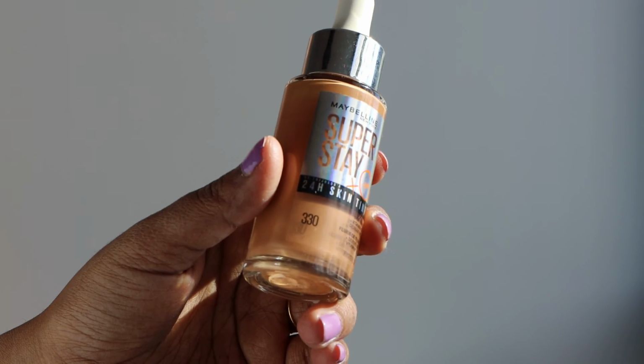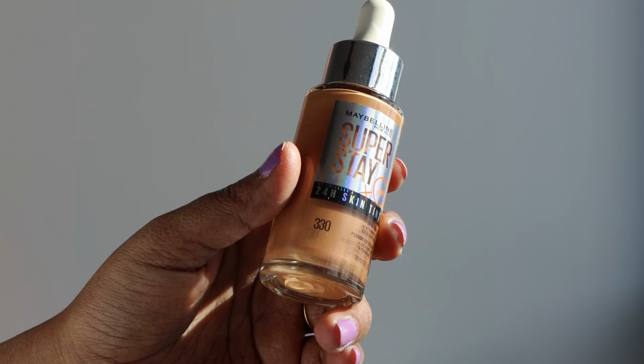So let's get started. I've already used this product and I quite like it. I just have to make the shade match work. Otherwise, it's quite nice. It has a nice natural finish to the skin. It's not as dewy as the previous one. So this is how the shade looks, 330. On my hand, it looks pretty good. And I think on my face also, it looks pretty good now.